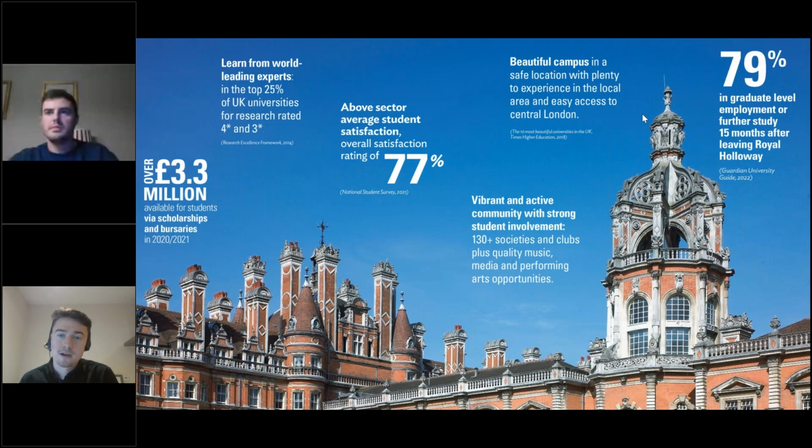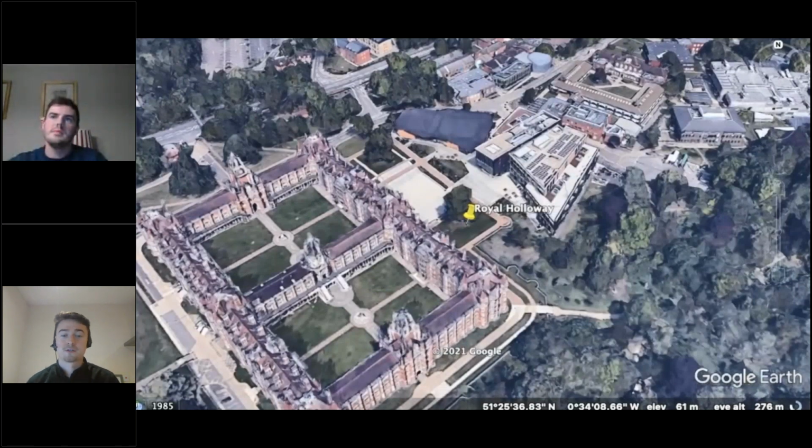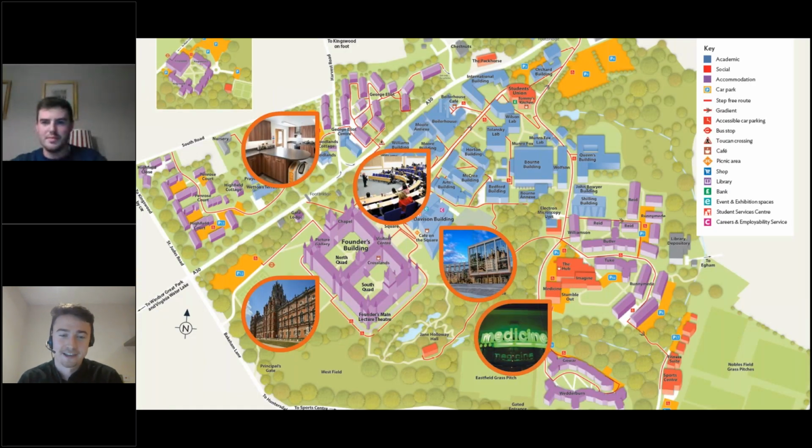In terms of where we are at Royal Holloway, hopefully you'll see from this fantastic little flight map that as we leave central London, we are based just outside of West London in a place called Egham. Here we are. So that is where we are based at Royal Holloway. Lovely area to be based in, and we are based across 134 acres of lovely green campus in Egham, as I say.